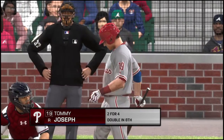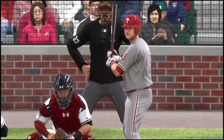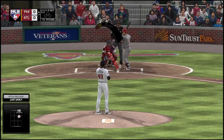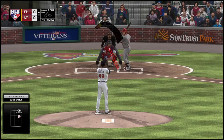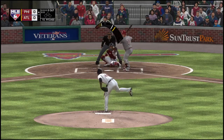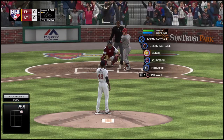Stepping in and ready for another shot, Tommy Joseph. He's doubled and singled in 4 at-bats in this contest. Ready to deliver. Here's the first pitch. There's a fastball right over the inside corner. Bases are empty here with 2 men out.